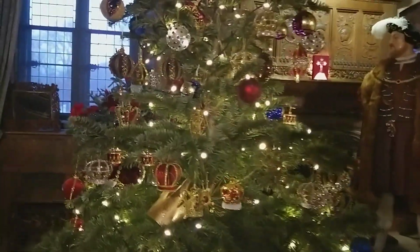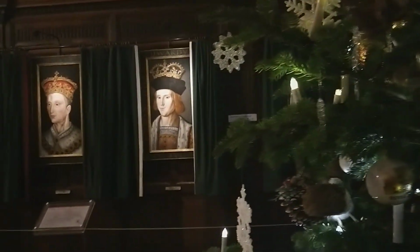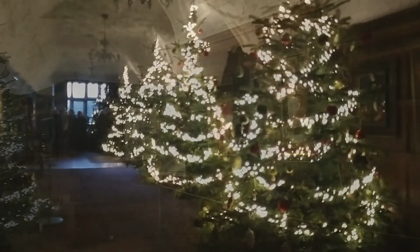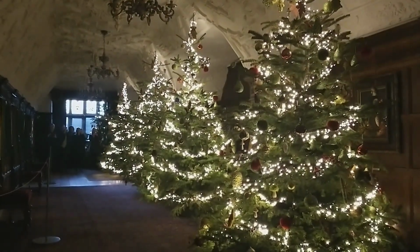And then it's up the stairs again to the portrait gallery, and I think possibly my favourite room of all. I must admit I barely paid any attention to the actual portraits in this gallery, as I was mesmerised by the line of trees.